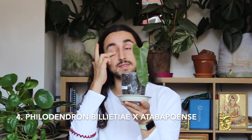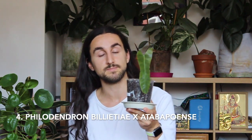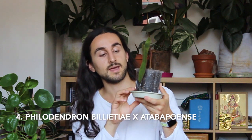This is, and let me get the name right, Philodendron Billietiae x Atabapoense. So it's a hybrid variation of the Atabapoense and the Billietiae, crossbred rather. On the back, it's a very dark, don't you just love that? Green and dark. It's so stunning.